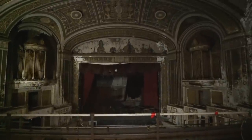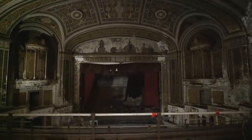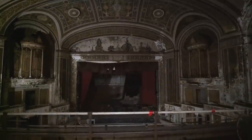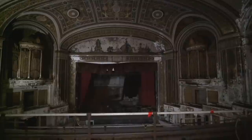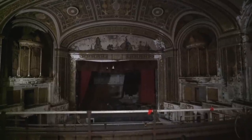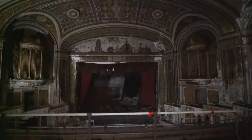Here we are in the middle seat. This is the point of view you would have watching a marvelous show back in the 20s, 100 years ago. Boy, have times changed. I can only imagine what 100 years from now would look like.